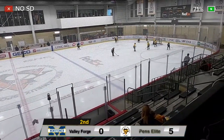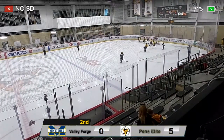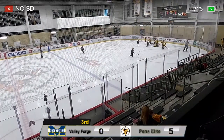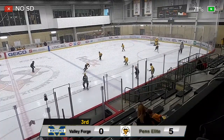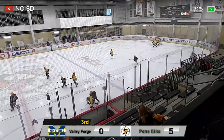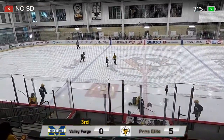We are back underway in the third period. I wasn't able to update the colors very well. I don't know what's up with that. We'll figure it out for next time. Maybe not next game. We've got a little party in between.